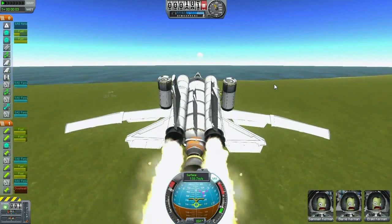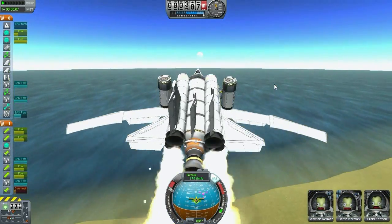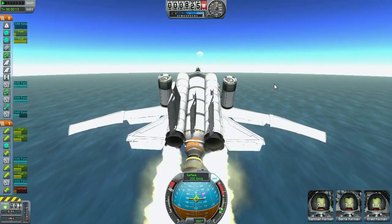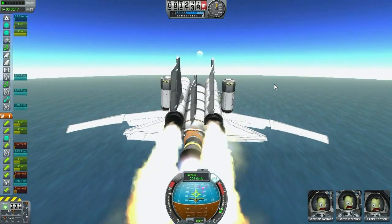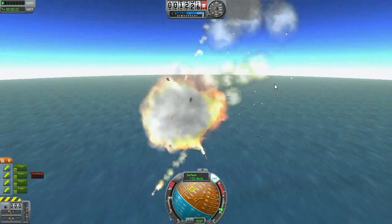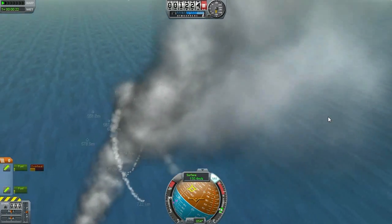Oh yeah. That's right. Not bad. Not bad at all. So I can throttle these engines now. Yep, but oh, they run out of fuel so quickly. We start doing this. Get rid of them. Oh, pieces everywhere. And they're dead. Wow.